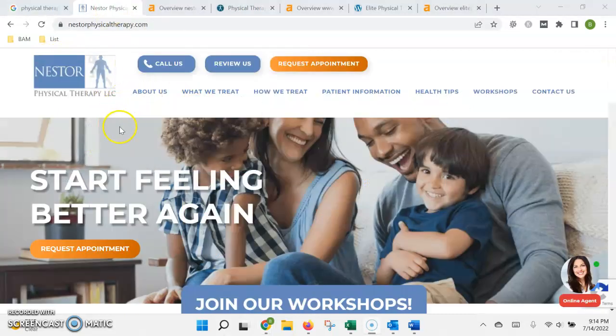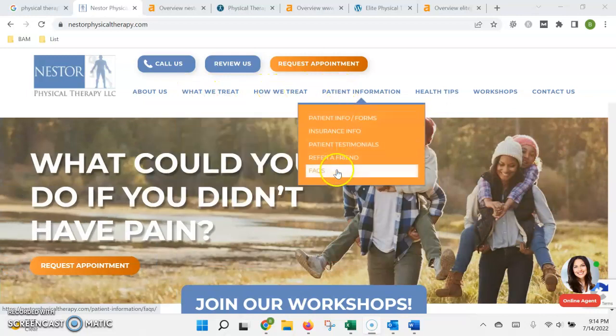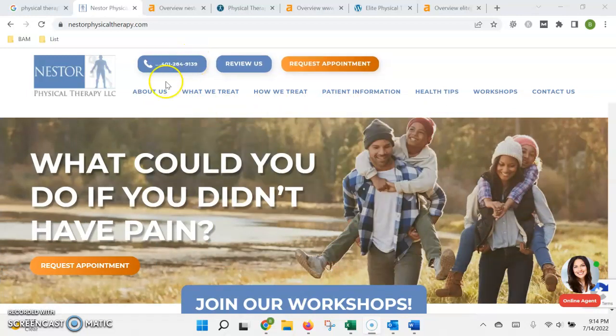We've got your website pulled up here, and it's really easy to navigate. We've got all the drop-down menus with all the sub-pages and information. It's mobile optimized, so this call button does work on a mobile phone.